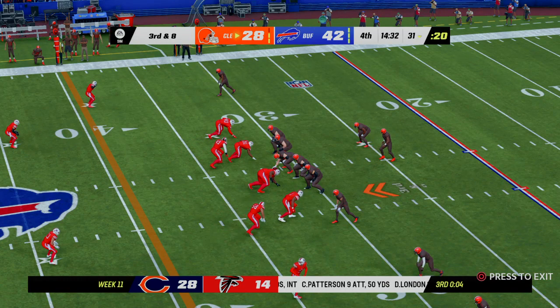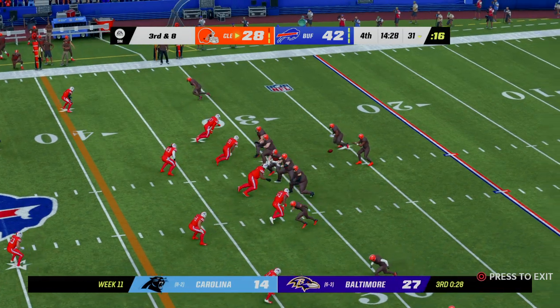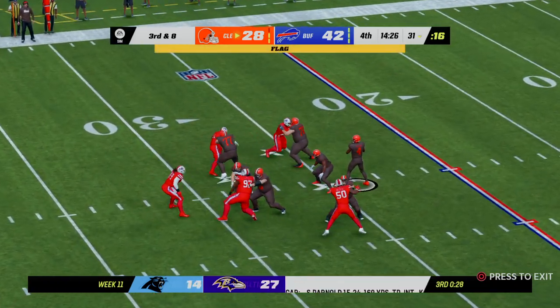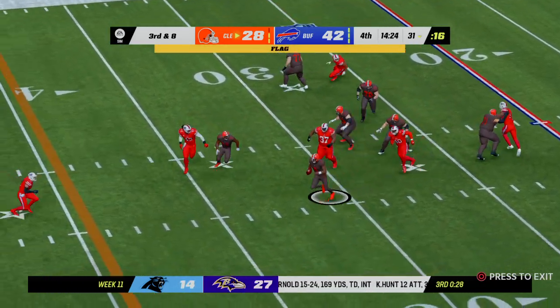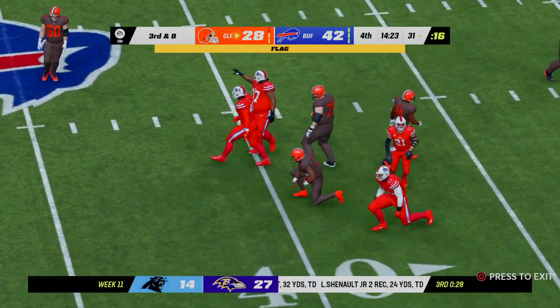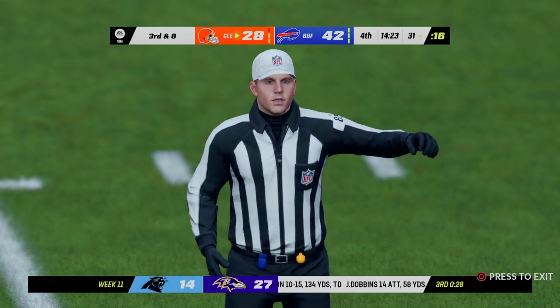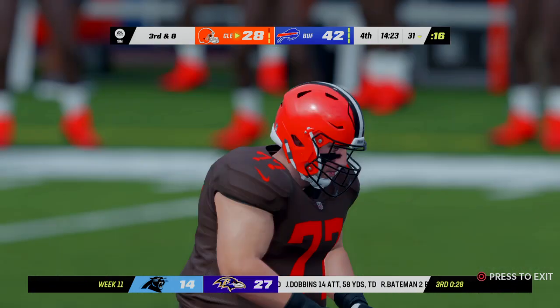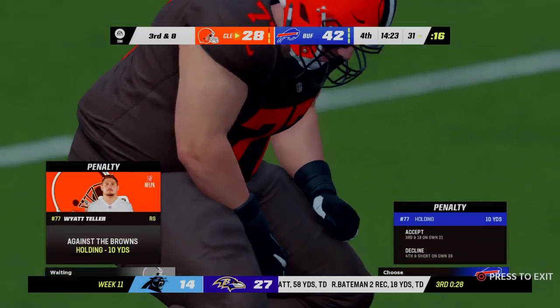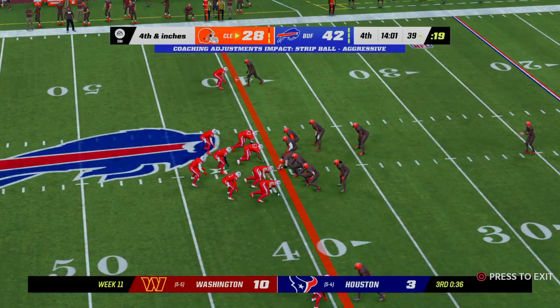7th play of the drive, forthcoming on 3rd and 8. Now it's Watson. And I don't think he got there, no. He's short by maybe a foot, maybe. Call it 4th and inches. So instead of giving them another 3rd down, they'll decline it, brings up 4.